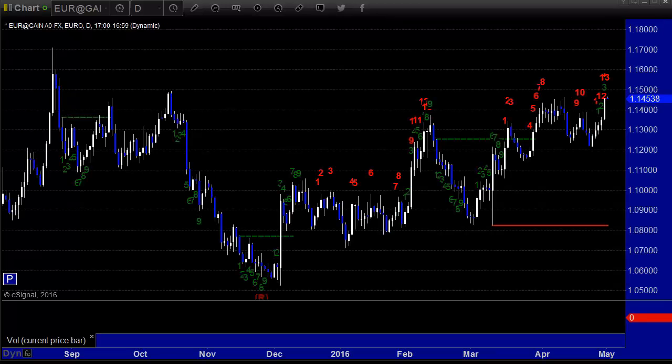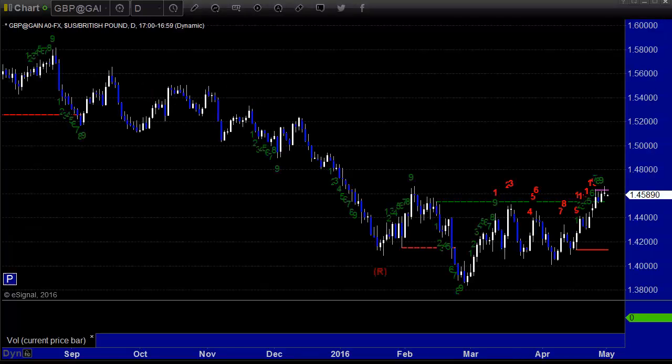Here's a look at the euro dollar. Now, this is what's interesting. The euro dollar is near the highs. It just got a 13 sell signal. The last time we got one of those was in February. That was the high, as you can see. So we're going to roll back over here just as we're about to break out.